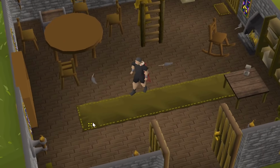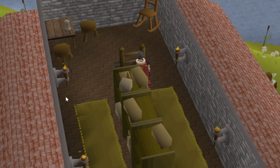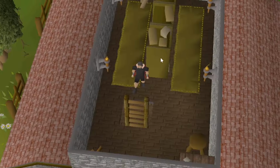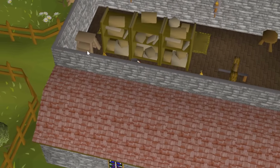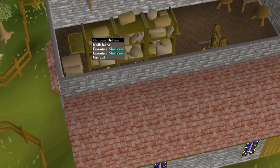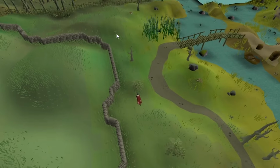While many players have been in the house, how many have actually gone upstairs? I doubt many. Up here you can find a few shelves and a stepladder, also a table and some chairs, but nothing really else. Still, I love finding places like this, places that many players have been so close to but never actually seen. Like this gate just south of Barrows.